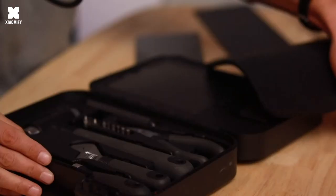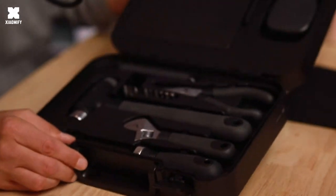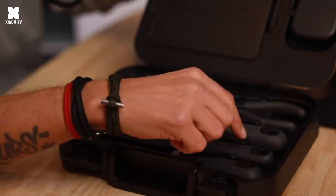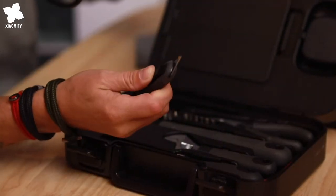I'm going to try to see if I can get it on this secondary camera view right here. So this is a whole set with everything in it. It's got a hammer, it's got some screw bits, a screwdriver. It's pretty much even a knife. There's a little knife here.